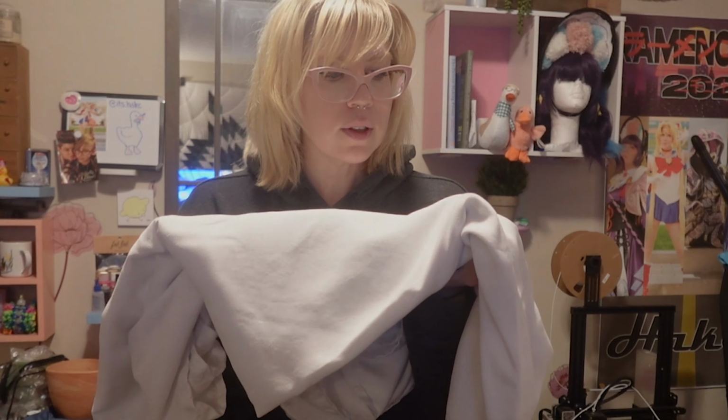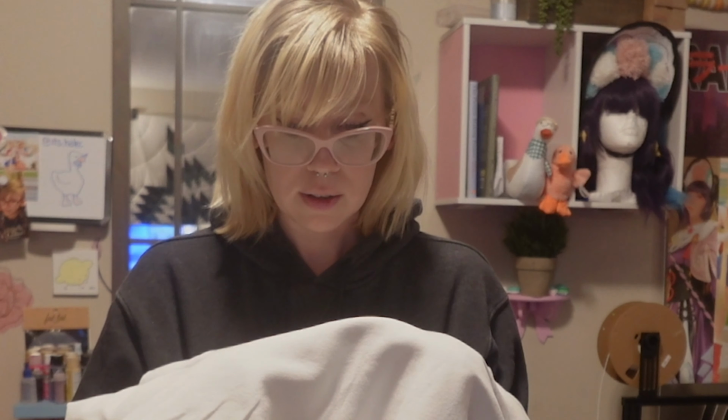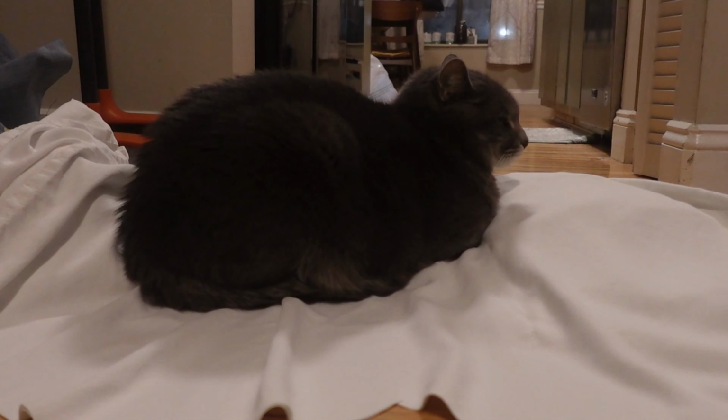But it has this really soft texture, and because I am planning to wear this cosplay in August in Ohio, where it is notoriously humid, I think I'm gonna make the jacket just out of a cotton bed sheet. We're gonna see how it goes, but I think it's gonna work out really well. This is just super nice. Super excited.